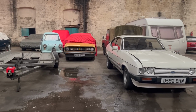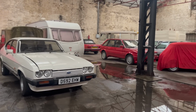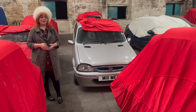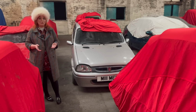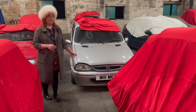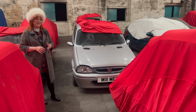The weather has been absolutely horrendous lately, which is why I think the roof has given way slightly and there's a bit of water about. I feel ever so privileged to be down here having a look around the cars, and I know that everybody's going to say to me, Steph, which are your favourites down here? And I gravitated straight away towards what I guess you would call the Rover Metro. Technically, it's a Rover 111 SLI.